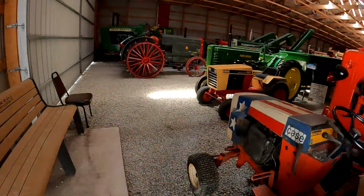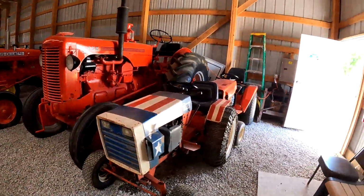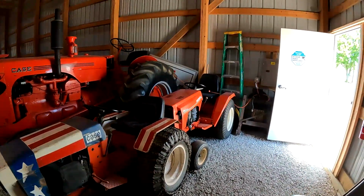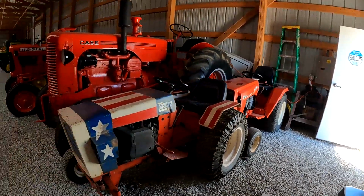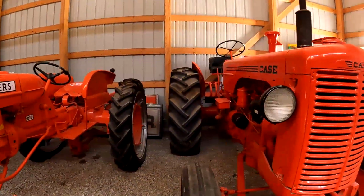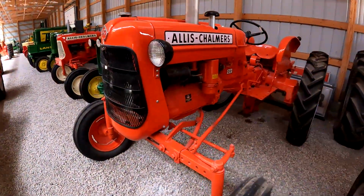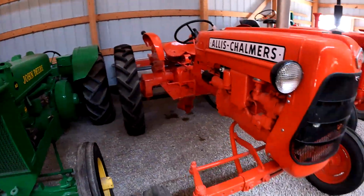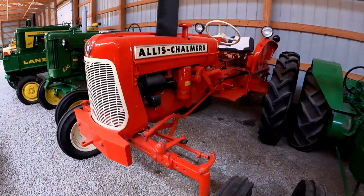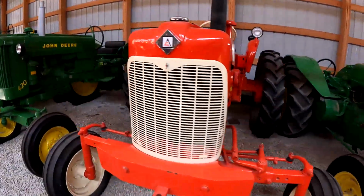All right. So we have a shed full of tractors. I'm gonna probably go over this a little quicker. There's the Ingersoll, probably Rand. Lawnmower, it's a Case. Here's a Case. I don't know the number on this one. Allis D10. John Deere AO. Allis Chalmers. That would be a D model, but I don't know which one.